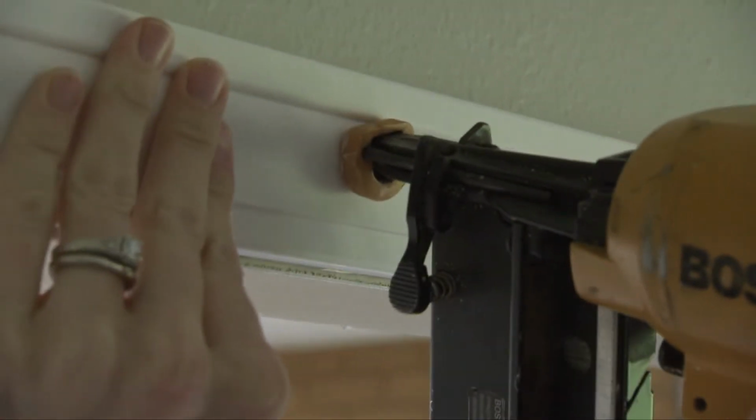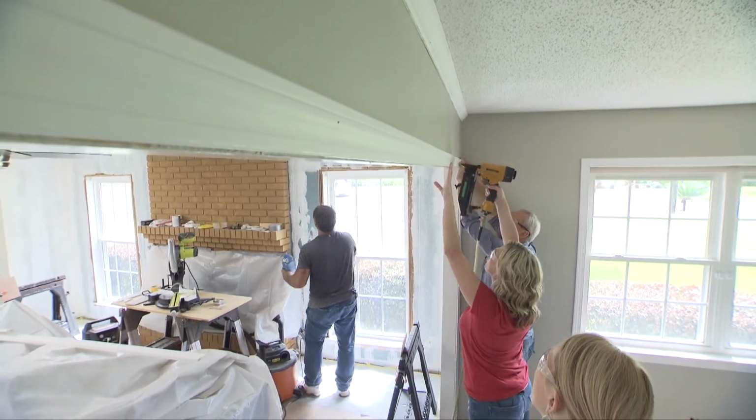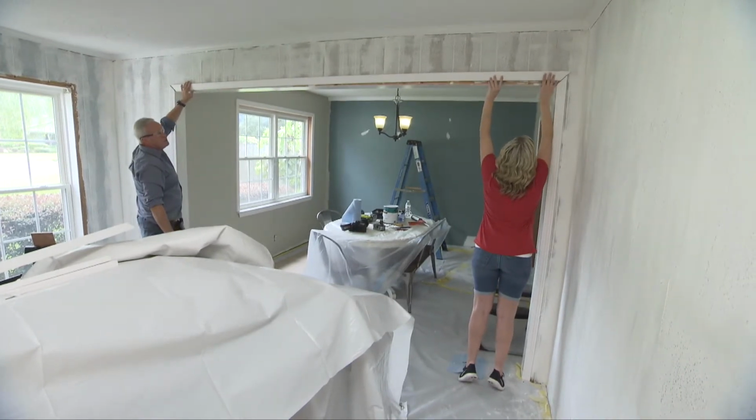All right, got it. Lauren is so gung-ho about trying anything on this project, even if she had to get up on her tiptoes. Tiptoes, get up, tiptoes. No short jokes here.